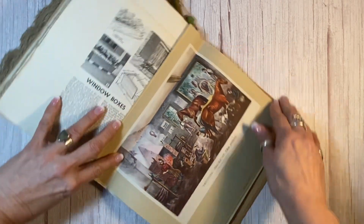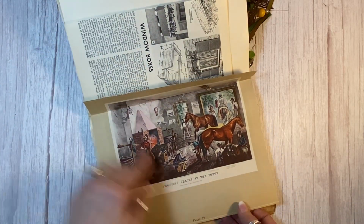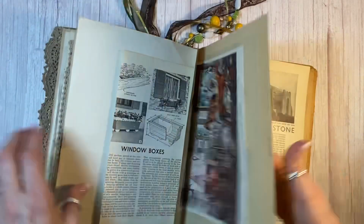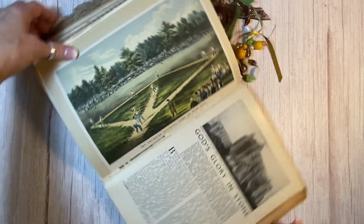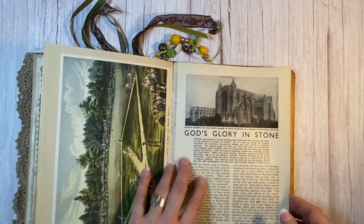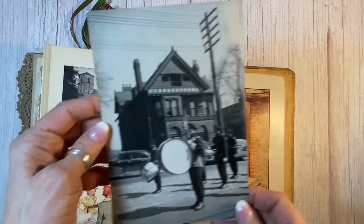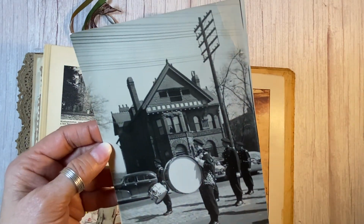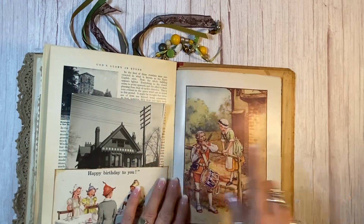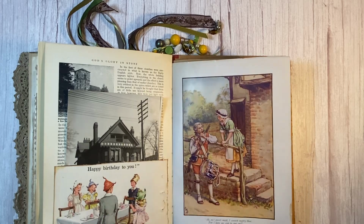And this is a 1902 original plate from Currier and Ives. So on this side, it's got the trotting of the forge, and then this one is the American national game of baseball. This is a beautiful Liverpool cathedral here, early 1900s as well. And then this is a really cool photograph. By looking at the cars, I'm going to say it's from the 40s. This is a plate from the early 1900s as well, children's rhyme book.